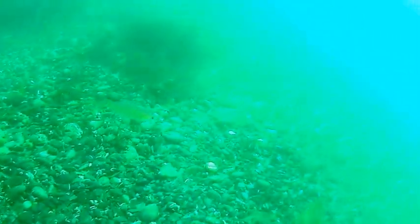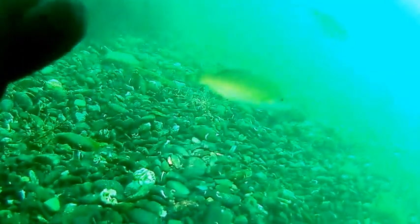That fish that just swam past was a cuckoo wrasse. Another type of wrasse, they're notable for their glowing blue markings on either side.